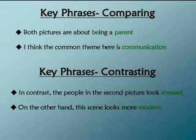Comparing. Both pictures are about being a parent. I think the common theme here is communication.